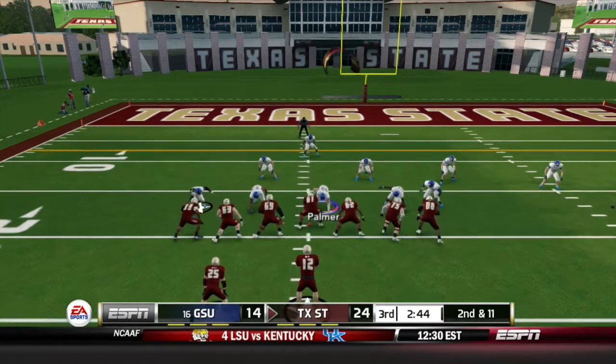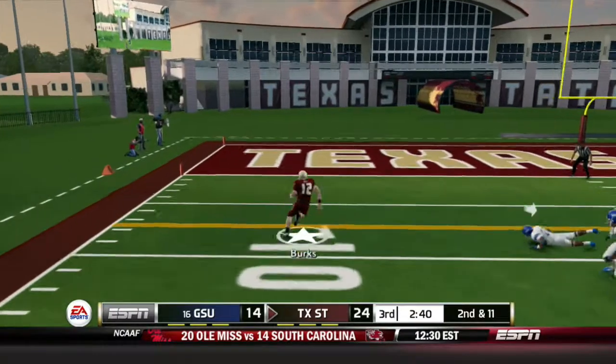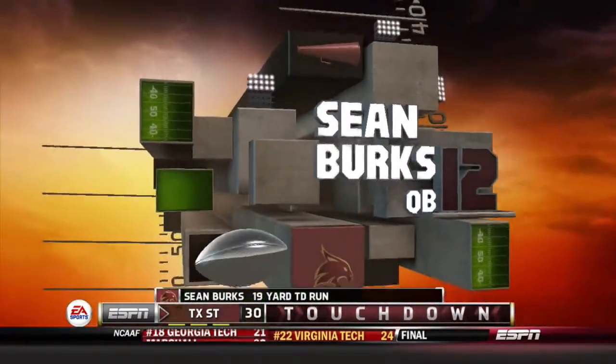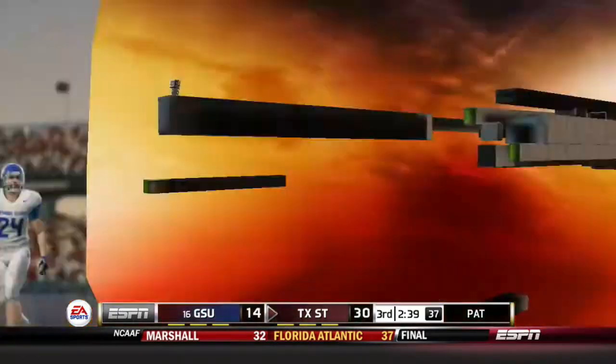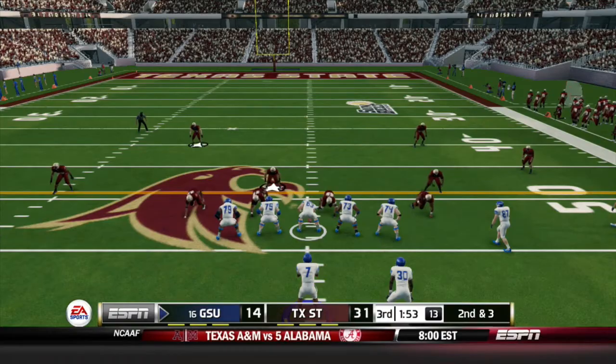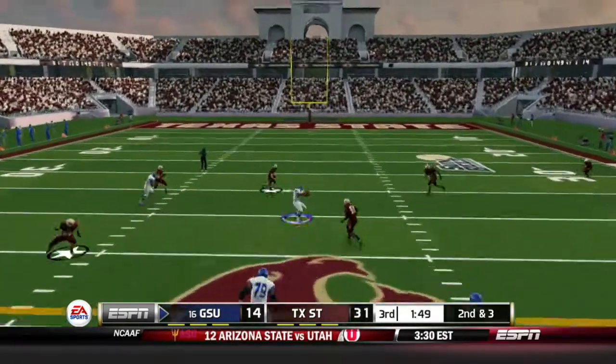2nd and 11 now. Burks will keep it on the read option, take it out to the left, 1st down, and end zone, and Texas State strikes first here in the second half and opens their lead up to 31-14. Under 2 minutes to go here in the 3rd quarter. Georgia State with the ball, 2nd and 3.